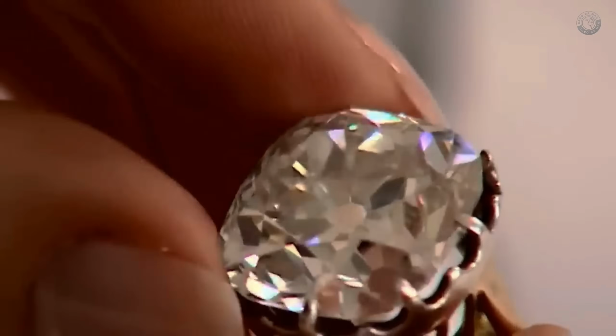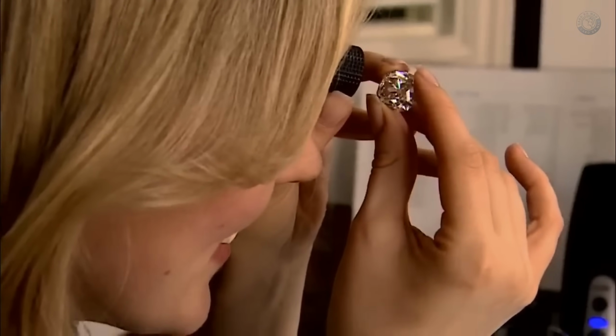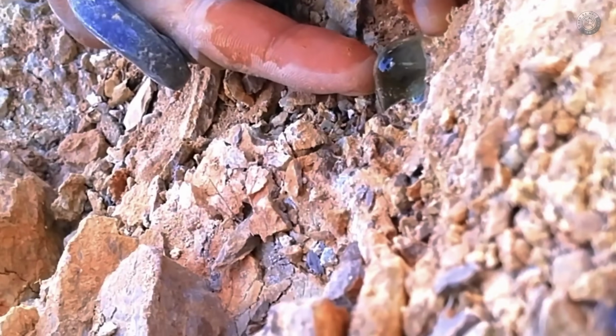I'm sure you already know that diamonds are the most valuable gemstones in the world. What you may not know is where in nature diamonds are found. That's why it's important that you know exactly what these signs are and what geological formations to look for in these places before you start your search.